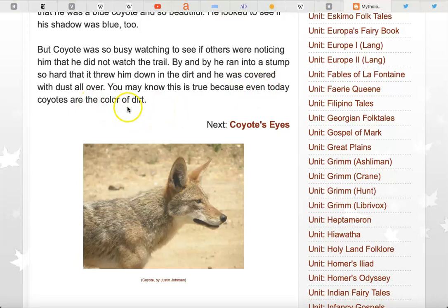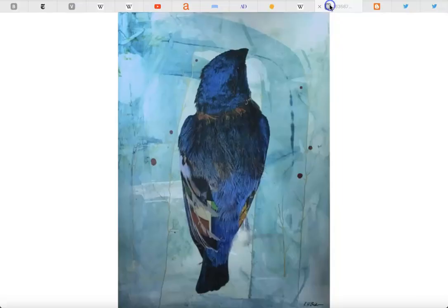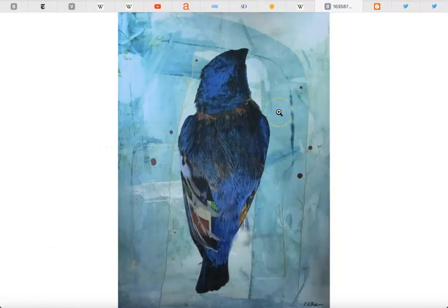And they provide an image to illustrate that, yes, as a matter of fact, this coyote is almost indistinguishable from his dirt-colored background here. And then go back to the bluebird, and then go back to Hunter's bluebird, Bluebird and Coyote. Now, what is Hunter trying to say by using this story as an inspiration for this painting? I think it's autobiographical.